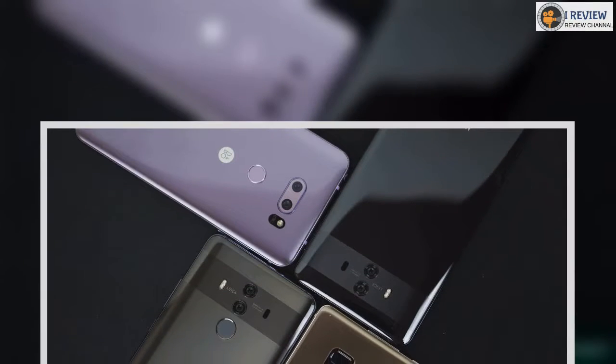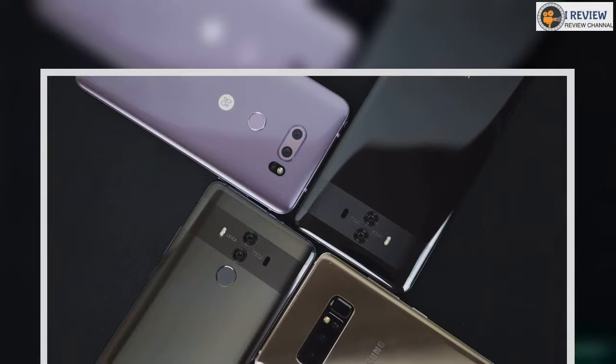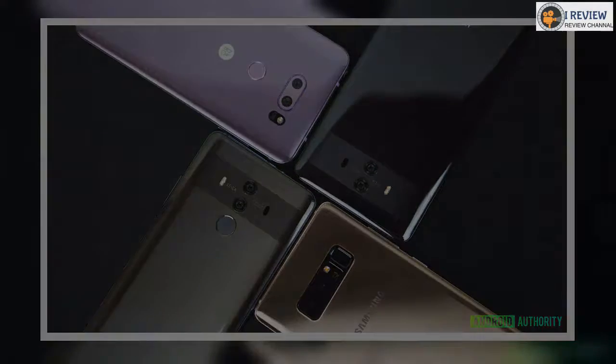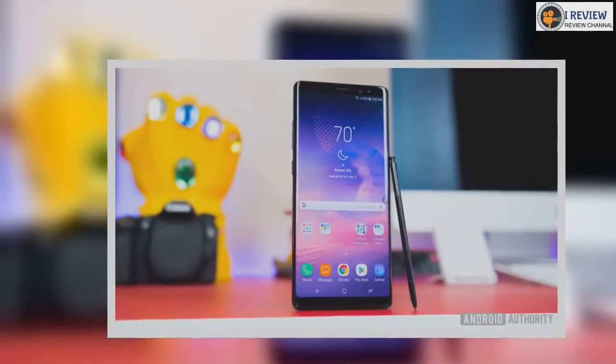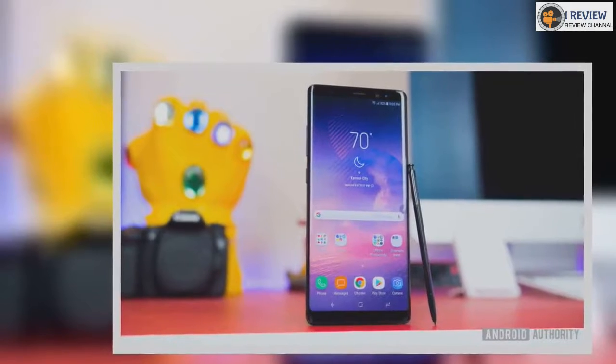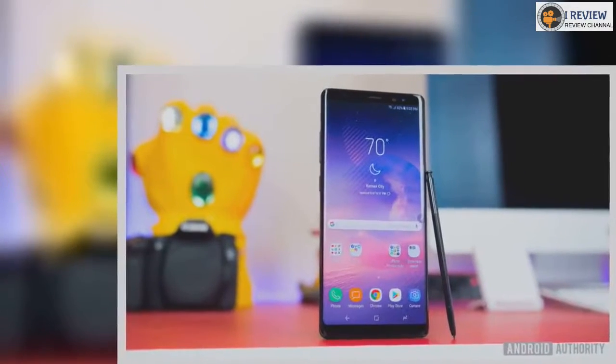DisplayMate agrees with us too. It is big, maybe too big for some people, but at least the company puts that screen to good use. There's a new app pairing feature that allows you to open up two favorited apps in multi-window at the same time, and there are a few new S Pen features that will satisfy the stylus users out there.